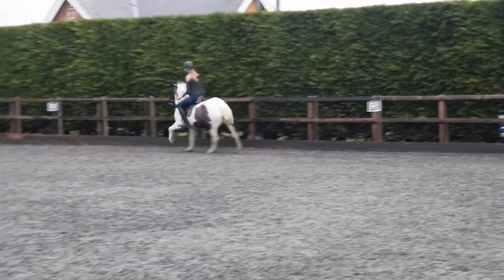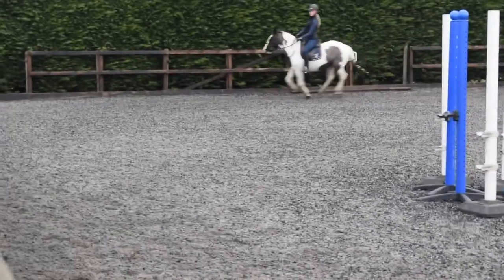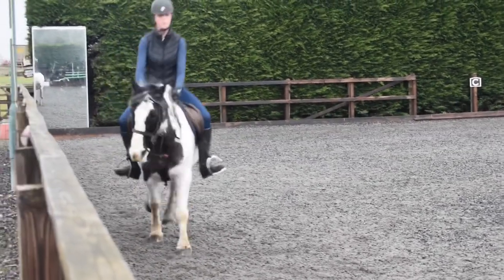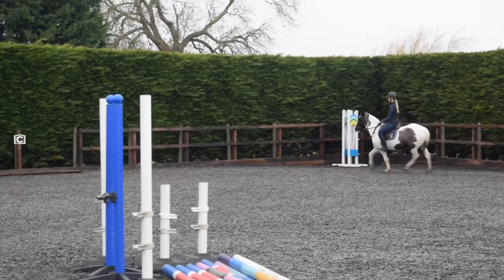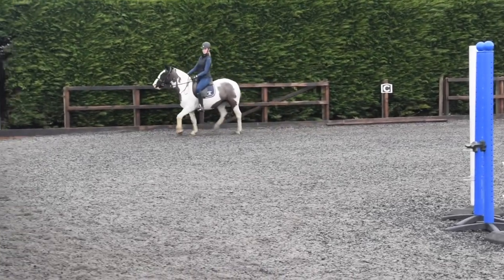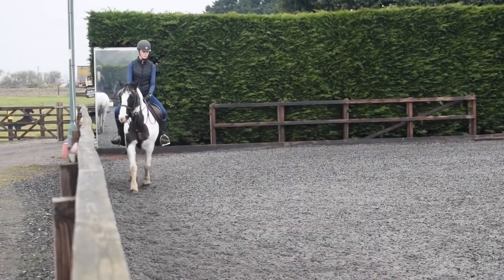I didn't do many different exercises. I just focused on circles and stuff in this lesson because the left rein is Cherry's worst rein. I feel like she doesn't bend onto the track as much. So I tried to get her to bend on the track, but it wasn't successful. So I decided to do a bit of sit and trot because I do like sit and trot and I need to strengthen my core, and this really did hurt. So I actually went around the whole entire school doing sit and trot.